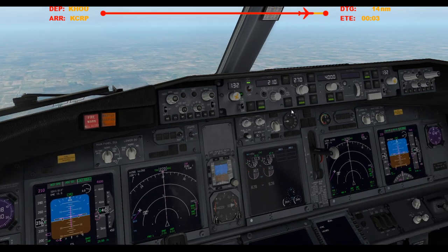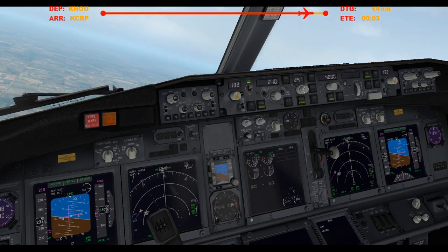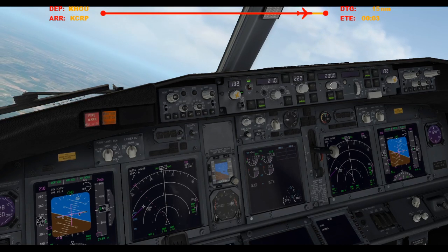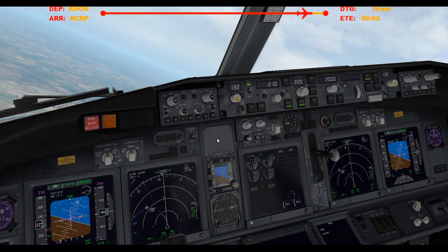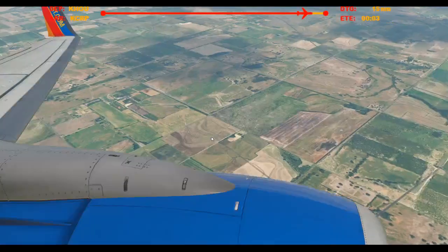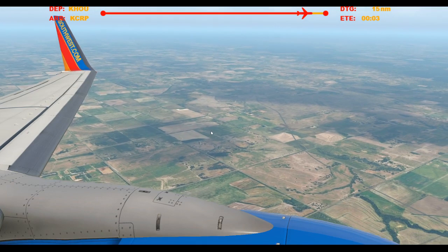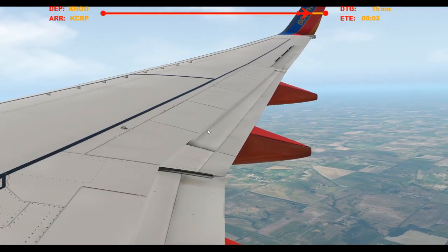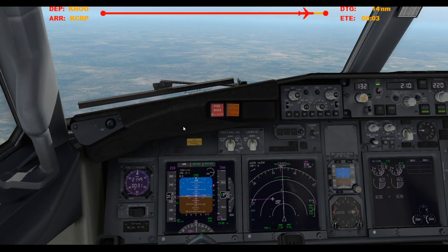Southwest 1844, turn left heading 220, descend and maintain 2,000. Heading 220, maintain 2,000, Southwest 1844. Southwest 51, correct, EHEC at 2,100, cleared RNAV Zulu, runway 13 approach. If you need a vector for descent, let me know. And verify EHEC at 2,100. EHEC. Okay, EHEC 2,100, cleared RNAV Zulu 13.